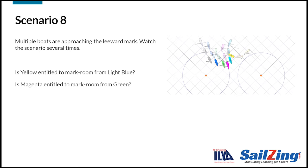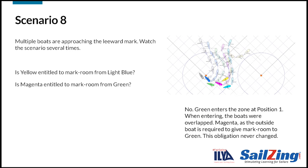Is magenta entitled to mark room from green? The answer is no. Green enters the zone at position 1. When entering, the boats were overlapped. Magenta, as the outside boat, is required to give mark room to green. This obligation never changed, even though lots of things happened between entering the zone and getting to the mark.